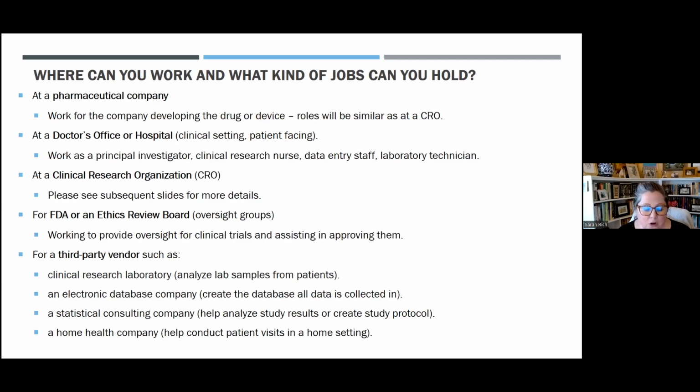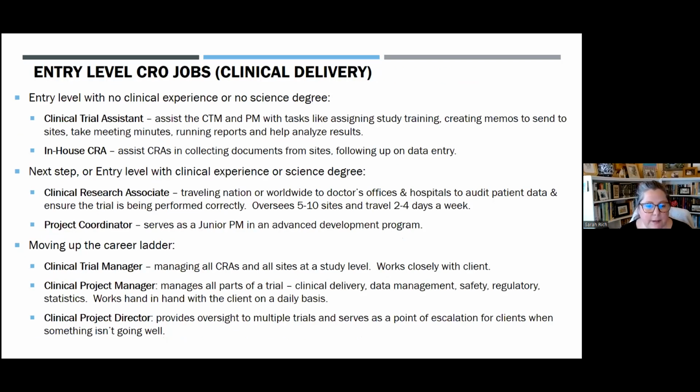Or you could work for a third-party vendor, a research adjacent field, like a research laboratory, a database company where you help collect all the data for our patients. You could work for a statistical consulting company, help write protocols or analyze study results, or, a place of the future is a home health company. We are steering away from asking patients to come to a doctor's office every week to have their blood pressure taken and tell us if they had a headache. We could do that over the phone. We could send a nurse to their home to take their blood pressure. So it's called decentralized trials. And it's something that we're really excited about.